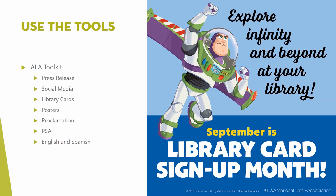Posters, the posters that ALA has are perfect for taking out in the community and putting up in places where maybe you're going to go do library card sign up. We also utilize them inside the library as well.